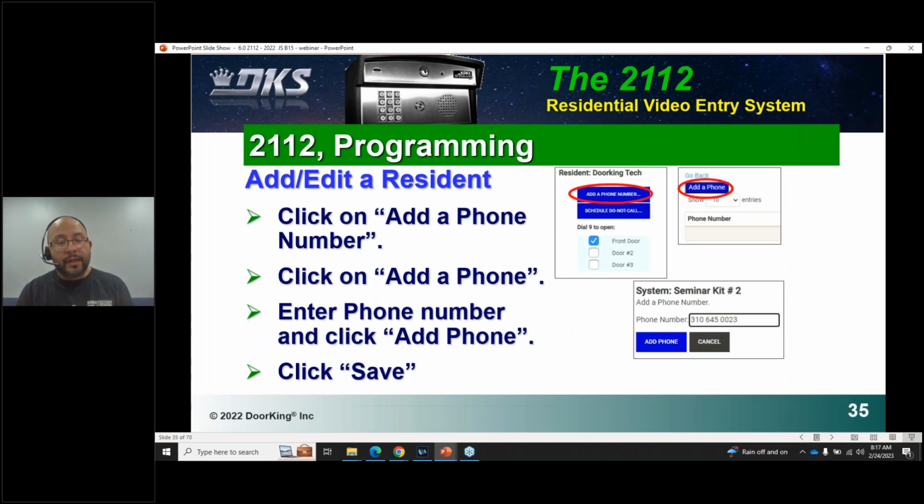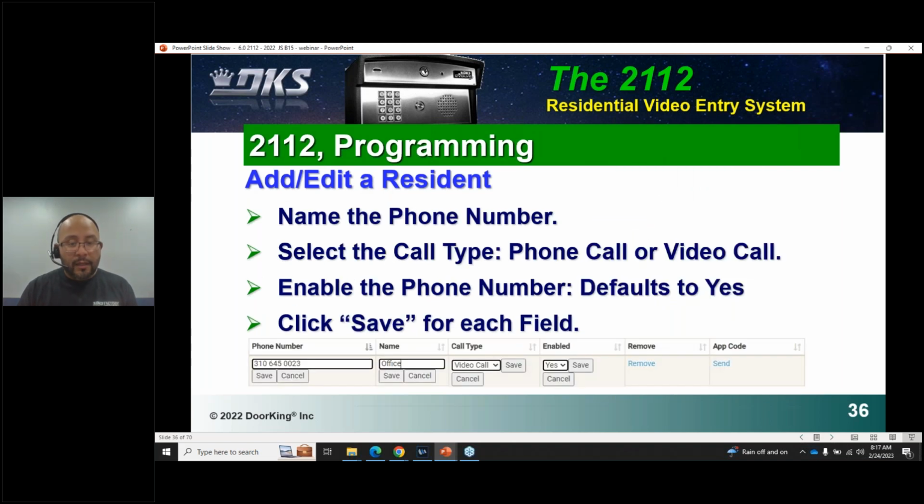And this is where you type in the phone number for the resident. You select what type of phone call it's going to make, whether it's a voice phone call or a video call. You want to make sure you select the right one. And then you click Save, right? You want to click Save for all of the fields that you're making changes to.